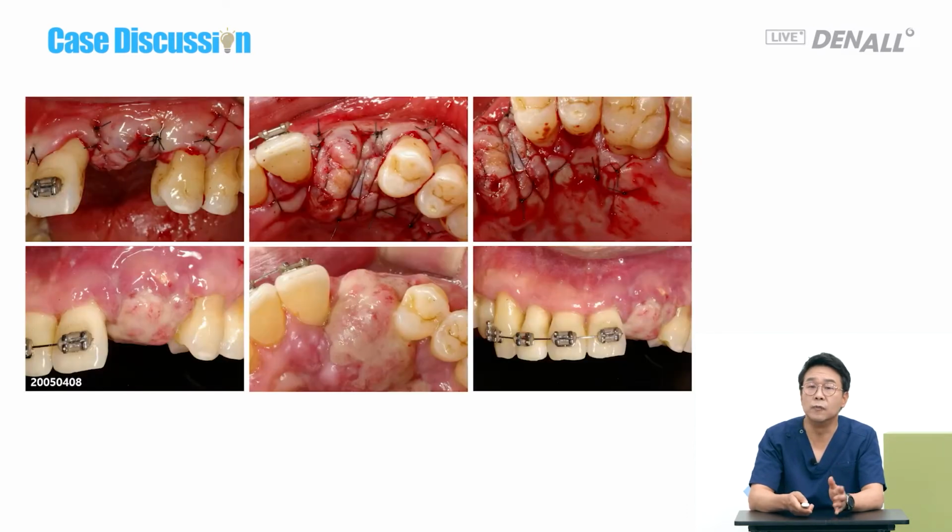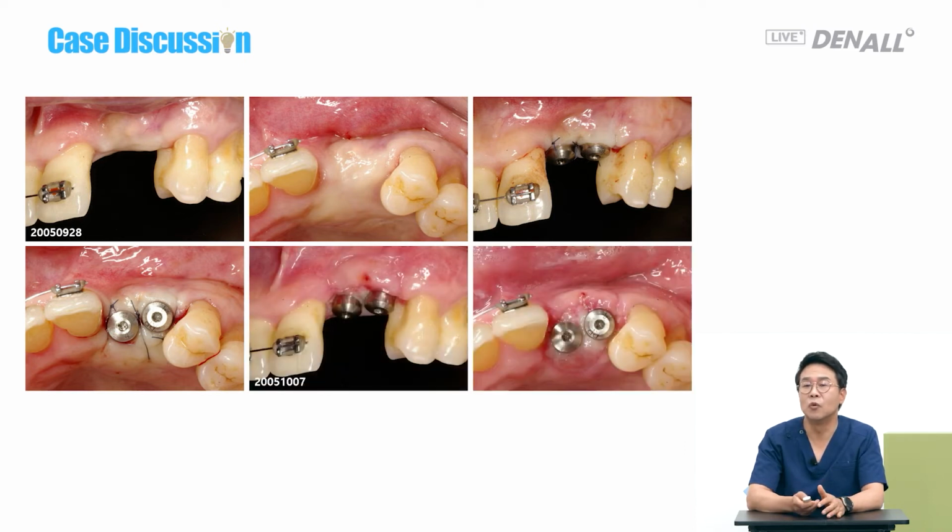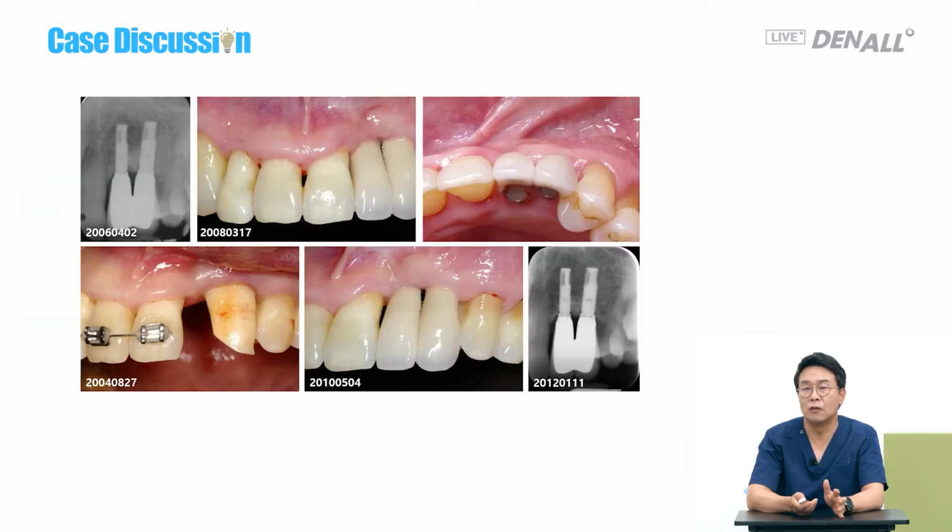In the previous slide, the graft of soft tissue was done very well and expected it to be maintained. However, when it's healed, the existing limitations could not be overcome. So in this case, prosthesis is provided fitting the situation. There is an opening for embrasures.